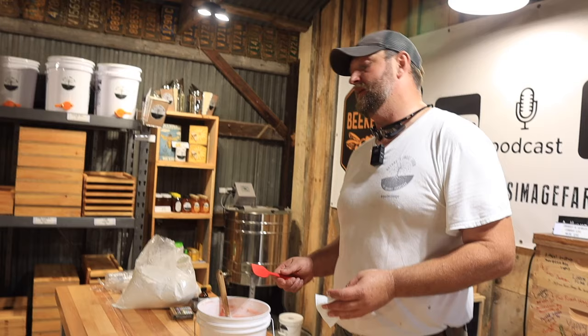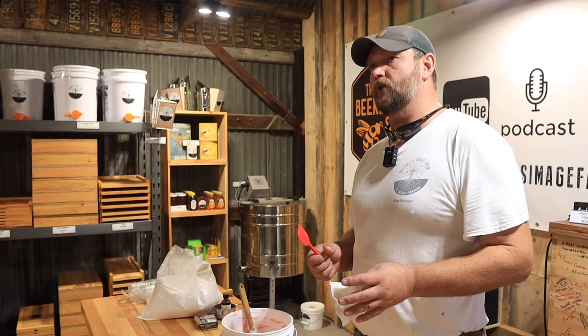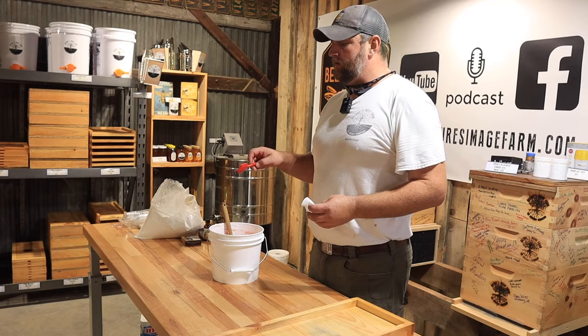Before I got really comfortable using this, let alone talking about it, we've trialed this for several years now. And probably the most swaying trial that we did is we put it in about 100 nucs that we made splits in. Nucs are the more sensitive, I think, to colonies crashing and then having opportunists come in to try to rob out that situation.